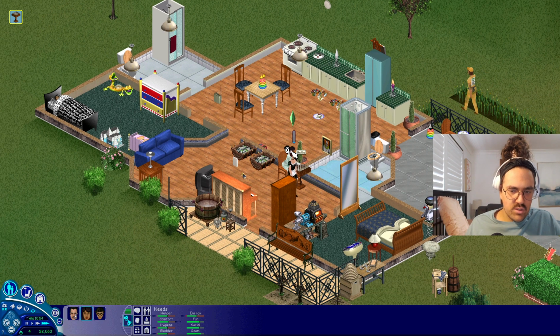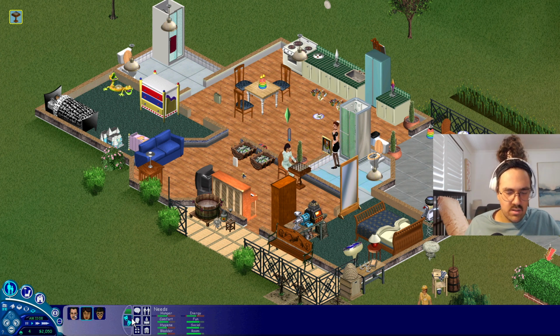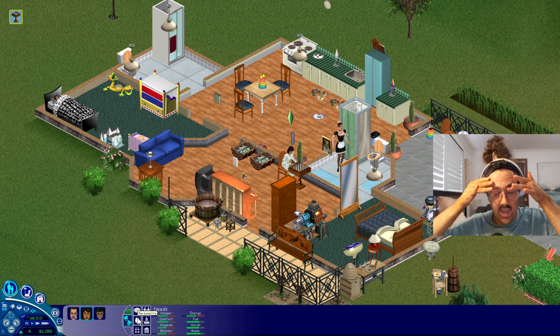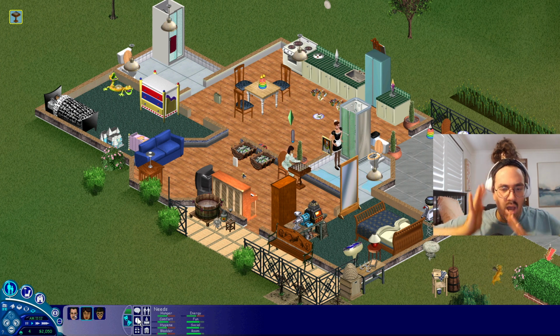Alright, Bella is slowly but surely getting her logic up, and it's going to be so much easier for us to get magic points once she gets her logic skill to level 8.